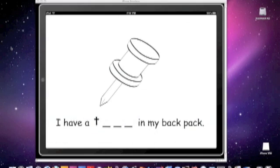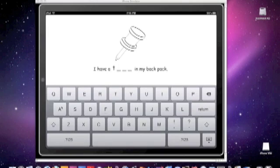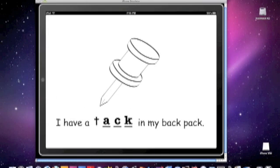Uh-oh, some of the letters in our ACK word are missing. Enter the missing letters. Good job! I have a tack in my backpack.